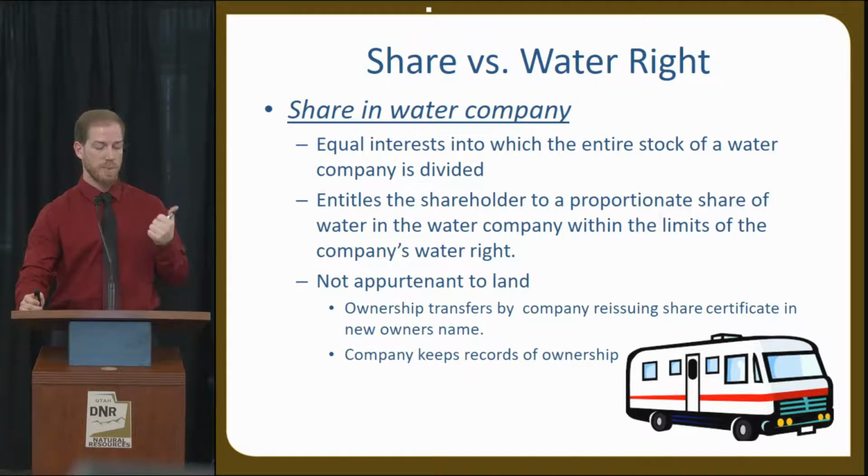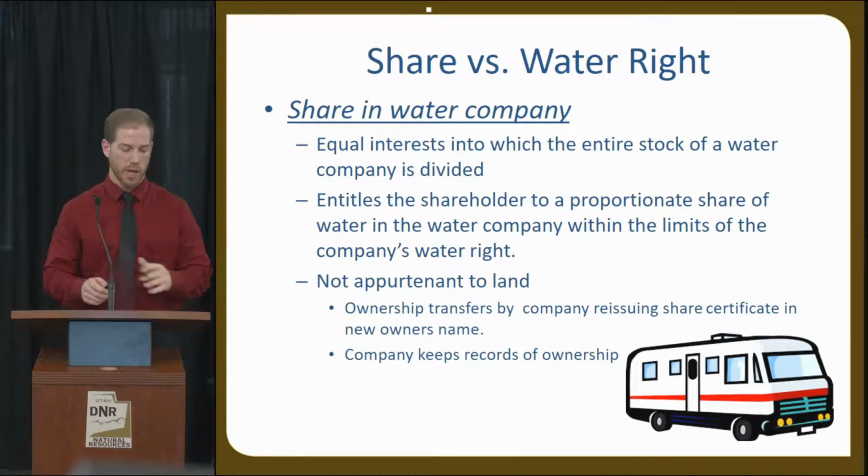The first step is to prepare a change application based on your share of stock. Step 2 is to submit that change application for review to the company. And then after they sign off on it, after they approve it, the third step is to file the change, use the water, and work toward certificating that water share.